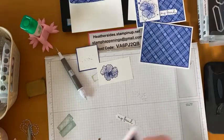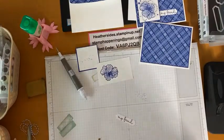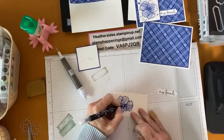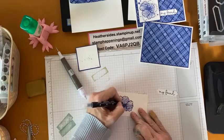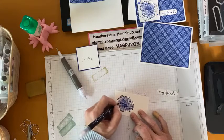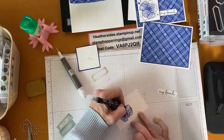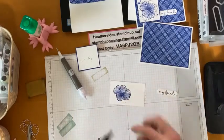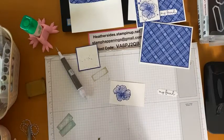Okay, now I'm going to take my blender pen and I'm going to pull some of this color out into the flower. And I'm not doing a lot. I'm just following some of the lines that are here and pulling the ink off of them. It adds just a little touch of color to my flower, so it's not quite so stark white. See how it just added a little bit of color there like that?